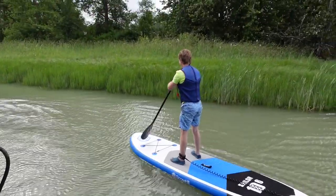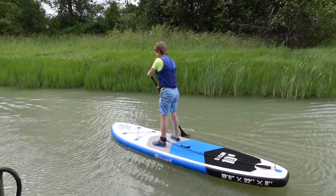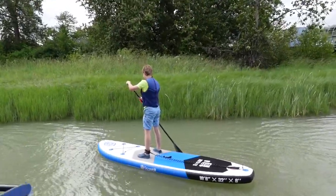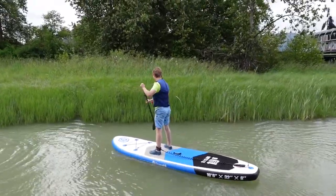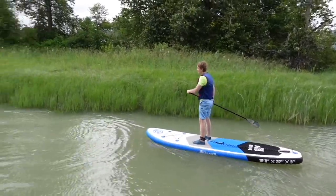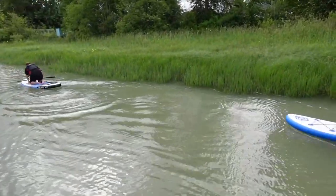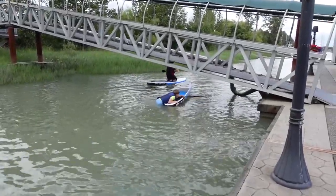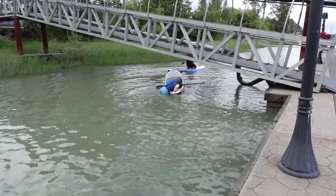Nathaniel is being brave and has gone for the standing position. It's been a year since you've been on the board, and you're doing okay. For now. I missed it. Nathaniel and Isaac had a bit of a collision, and Nathaniel ended up in the water.